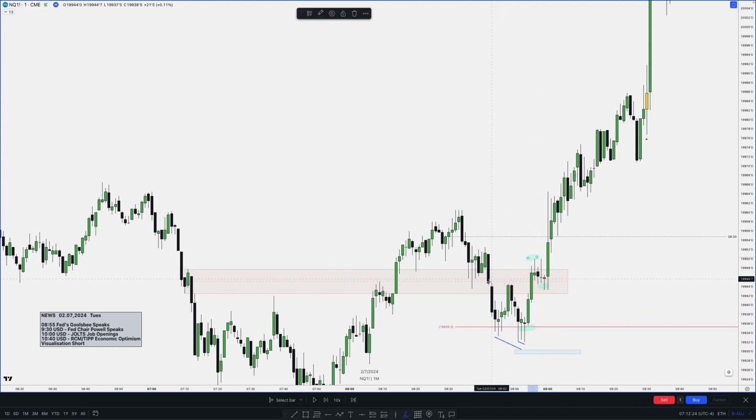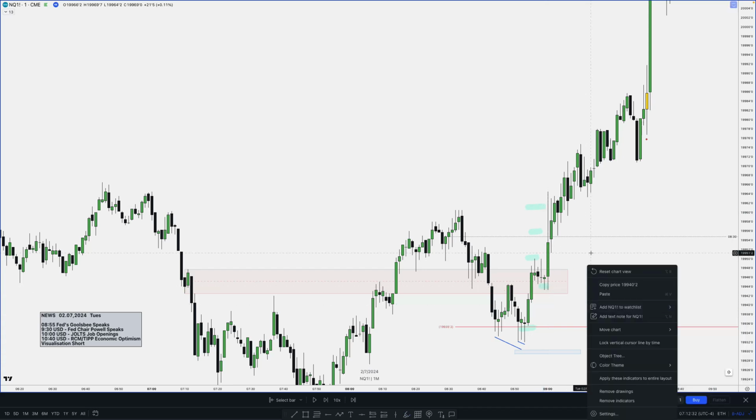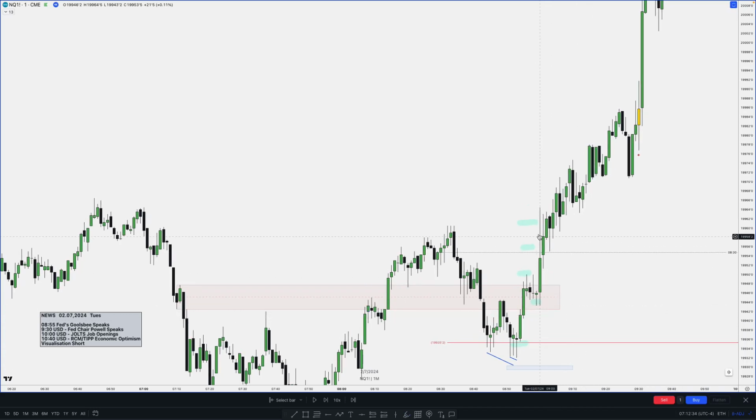a bunch of my position here, a bunch in this high fair value gap, and then I had a limit order up here, and this was already probably 70% of my position out. And then when I saw this huge wick, I just took the rest out here.